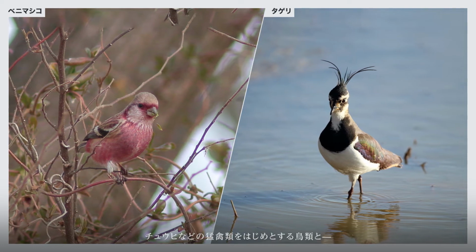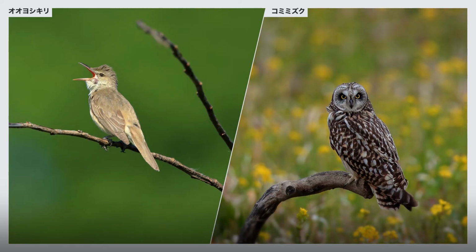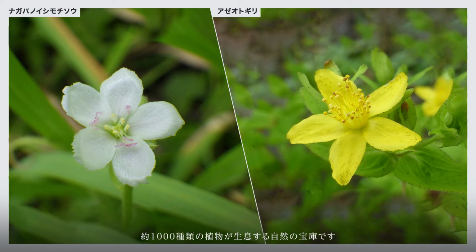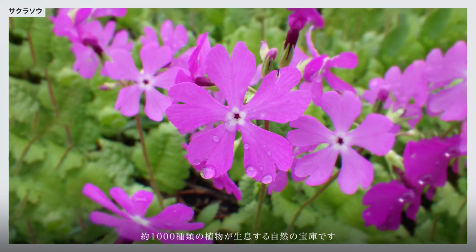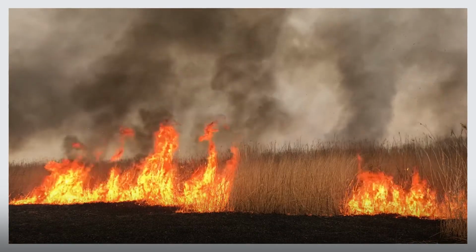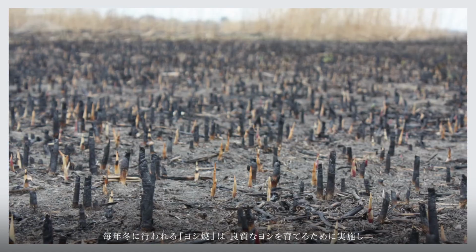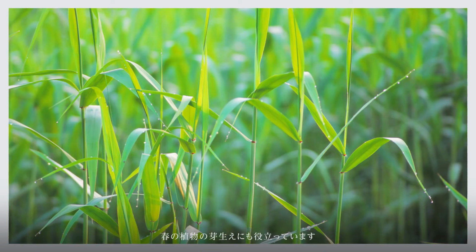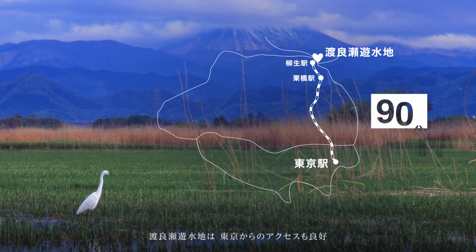There is a thriving bird population, including the eastern marsh harrier and other birds of prey. In addition, there are over 1,000 types of flora and fauna. It truly is nature's treasure trove. Reed burning takes place every year at the end of winter to allow better quality reeds to grow. It also helps spring vegetation to sprout. 渡良瀬遊水地 is only a short trip from Tokyo.